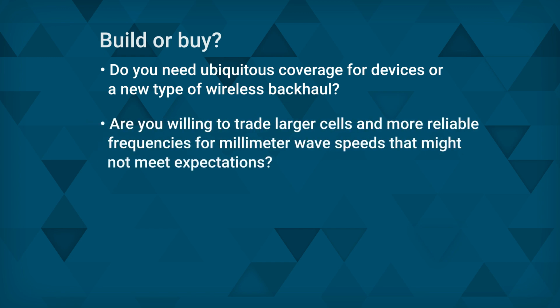Are you willing to trade larger cells and more reliable frequencies for millimeter wave speeds that might not meet expectations? Enterprises might want to stick with lower frequencies in their private 5G networks to prioritize reliability and low latency instead of high speeds. Some use cases, though, benefit from the fast but limited capabilities of millimeter wave.